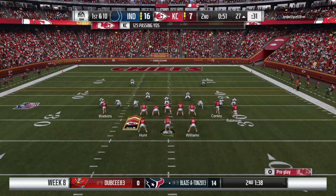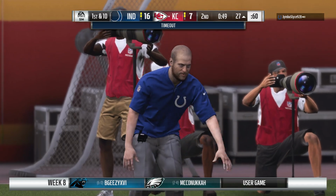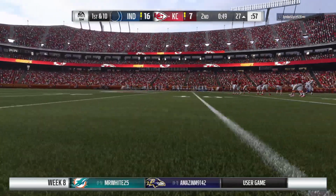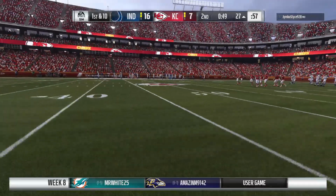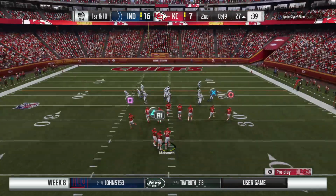Well, partner, I'm not sure how this drive's going to end, but how about the way they flip field position there? A nice attacking play that picked up a heck of a chunk of yardage. And now here's a timeout called by the Colts on the defensive side of the ball, as they get the stoppage with just under 50 seconds remaining in half number 1.